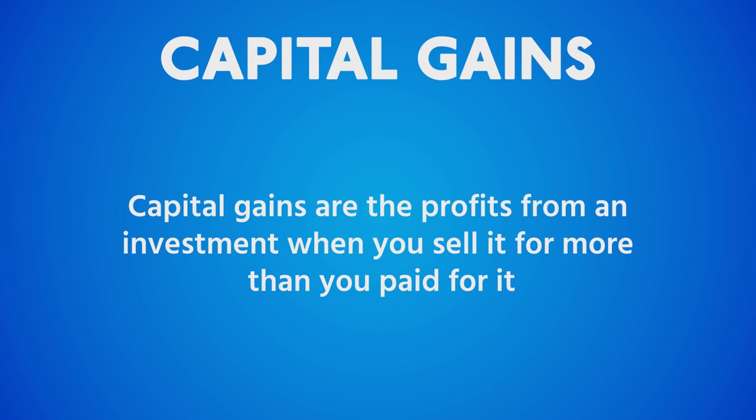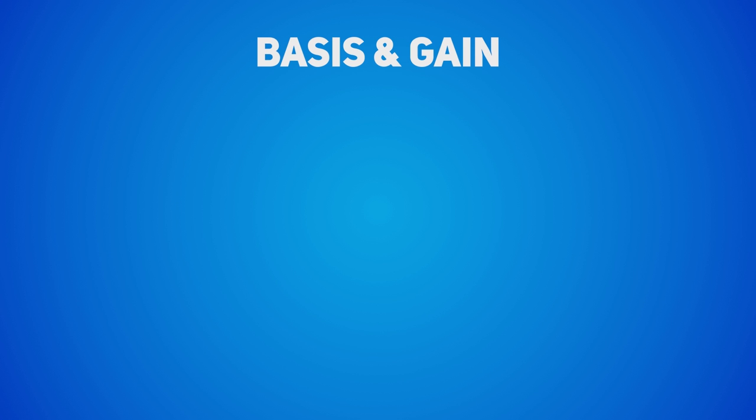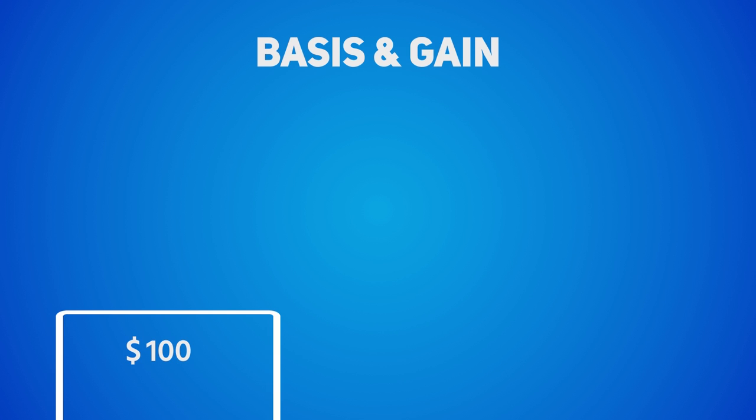Yeah, so a capital gain is essentially the rise in value over your purchase price. Let's just talk about stocks or mutual funds. Let's say you purchased a mutual fund for $100 per share. That's your basis, all right? That's the amount that you bought it for. Now, we're going to exclude some extraneous detail like dividends because that gets a little too complicated.